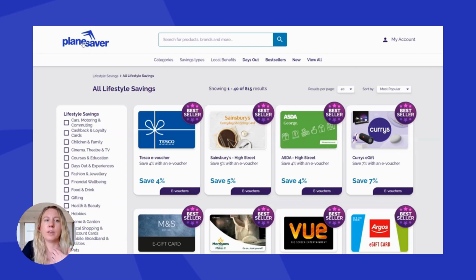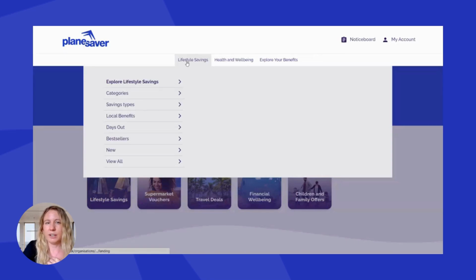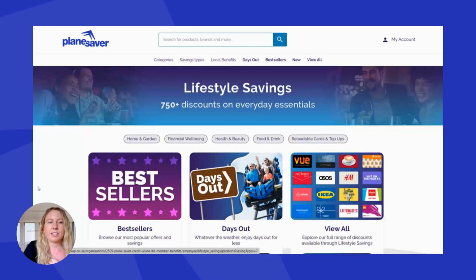I mentioned earlier that with just doing your supermarket shopping alone, it's about £350 per year that you can save. But actually, if you think about all of your purchases using this site, you can save around £1,200 a year, especially if you need to do a big purchase, whether that's a new washing machine or a fridge freezer or something. There's places like John Lewis and Currys and Argos, and you can save around 7% with those. So it's really worth having a look at.